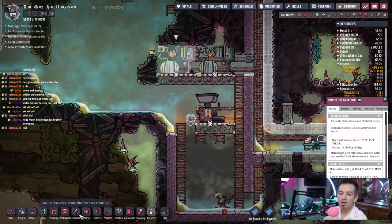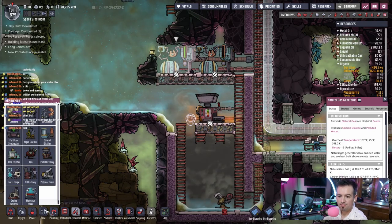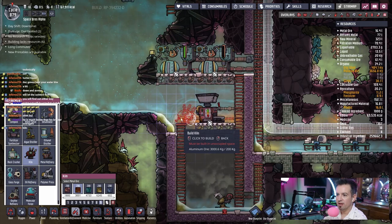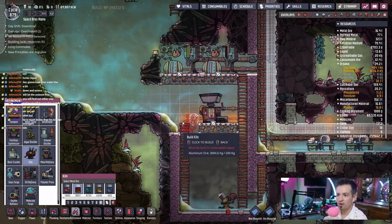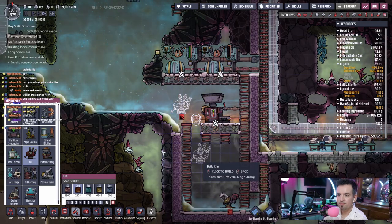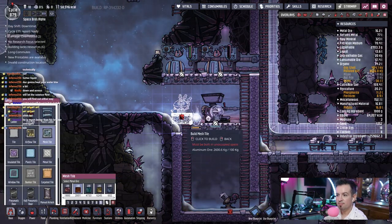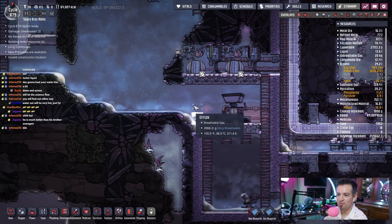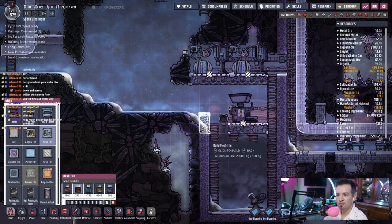Good. Everything's off. So yeah, now kiln. Now these things don't put off crazy amounts of heat, so we just gotta stuff it somewhere we can work. I guess let's put it right over here. Some mesh tile. There we go. Oh, they can't get around that. Smart.